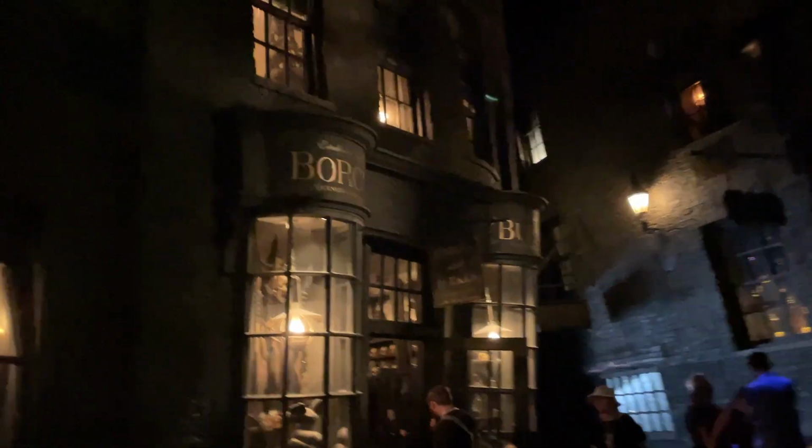And then walk into Nocturne Alley. It's really creepy and dark. There's lots of fun interactive wand experiences going on in there. And then make sure that you also head into Borgin and Burke's, which is really a fun store to explore.